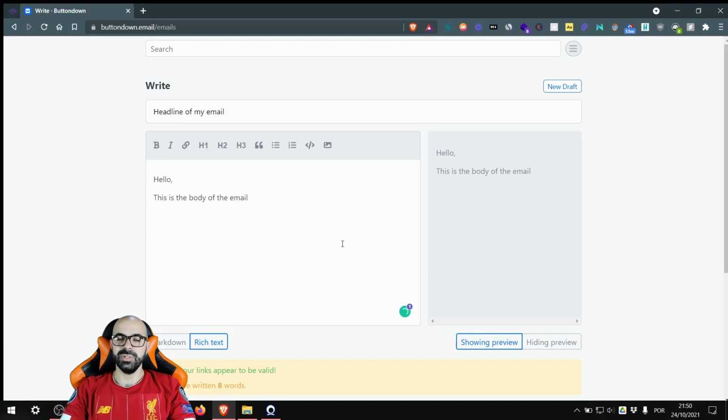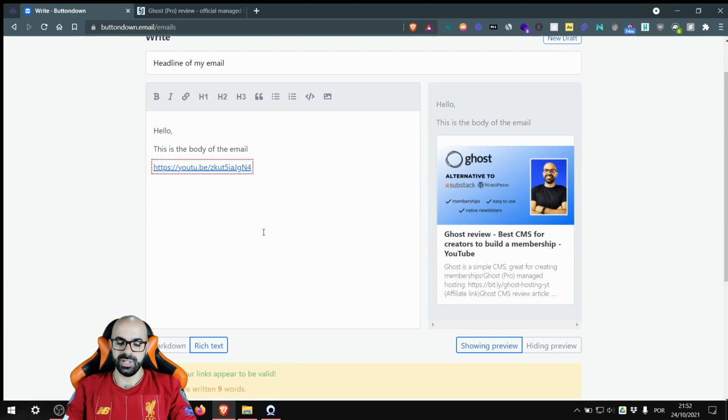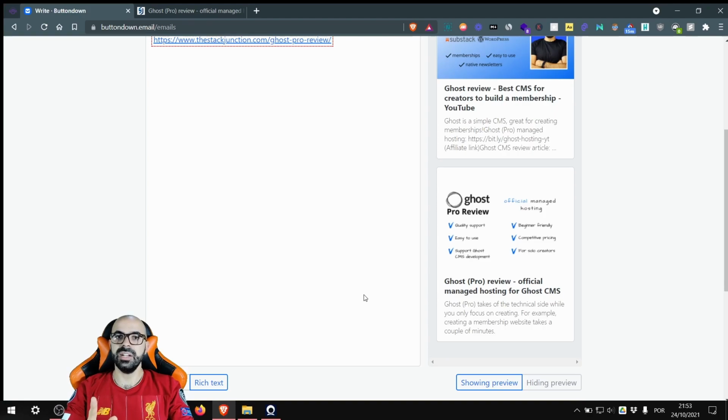Another cool thing about Buttondown editor is the embedding capabilities. So if you want to embed a tweet or YouTube video, just paste the link and it will work. There's no need to use code. Also, if you paste any link on Buttondown, it will generate a card like this, with a featured image and meta description. But there is an important reminder. Avoid using iframes because email clients don't deal well with them.